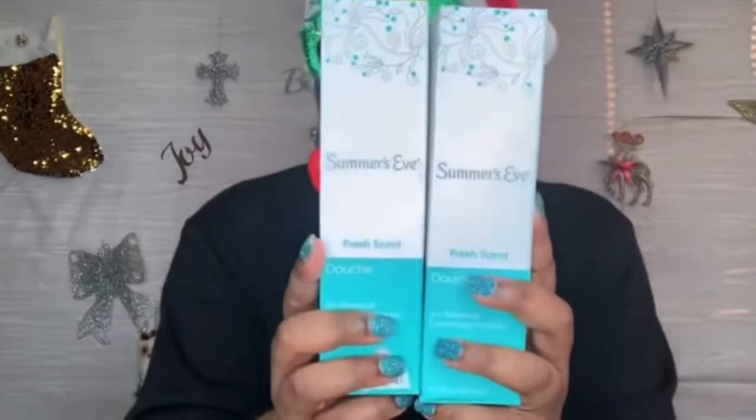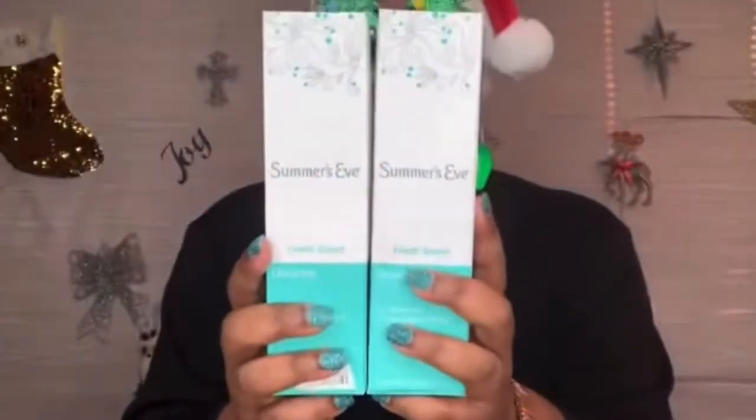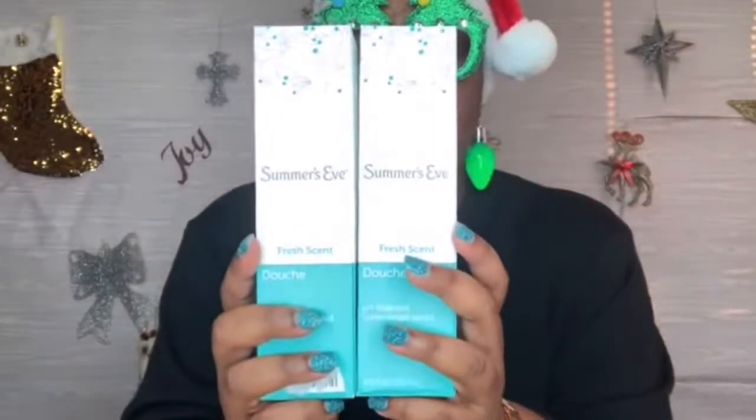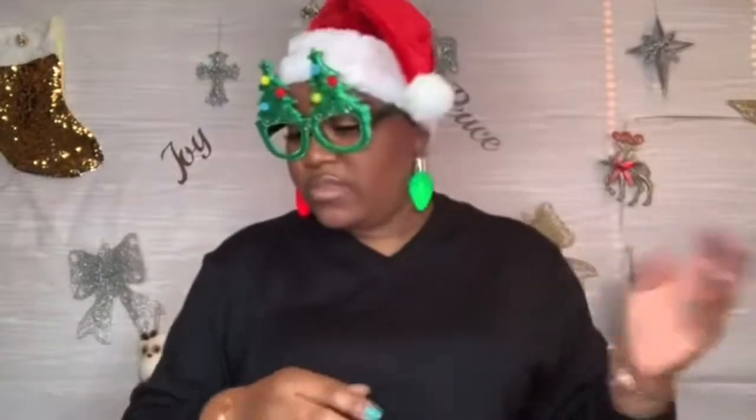Summer's Eve is a repeat. I don't use Summer's Eve. I put it in my gift baskets. The Summer's Eve is $1.50 off two. So these are a quarter a piece at the Dollar Tree with that coupon. Summer's Eve.